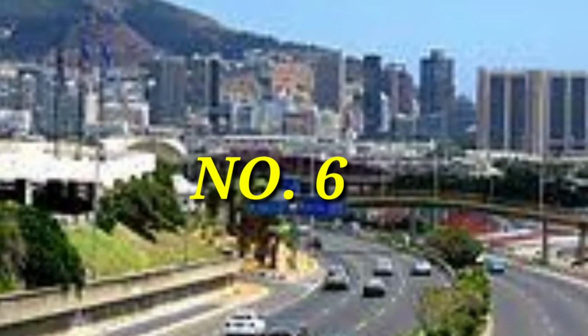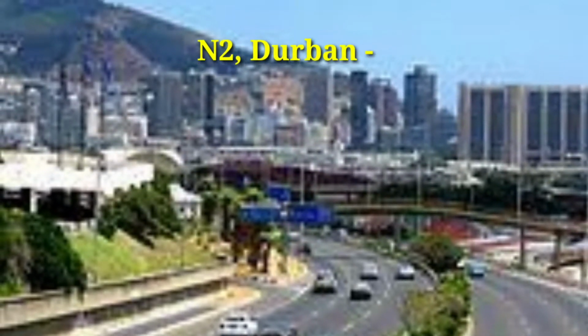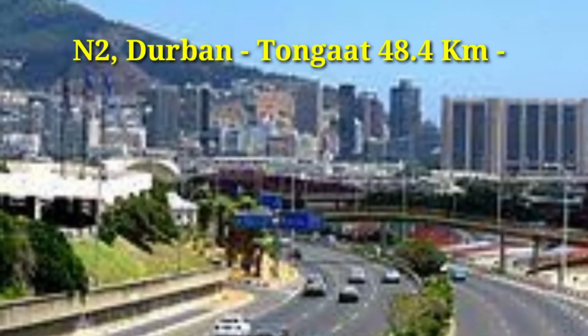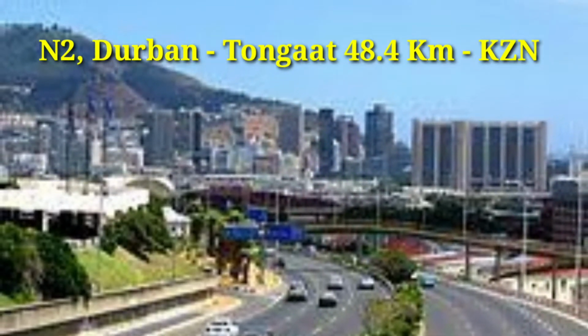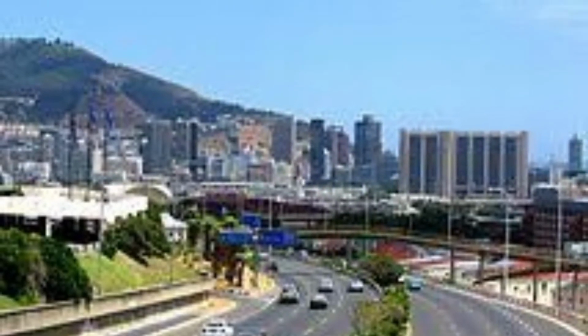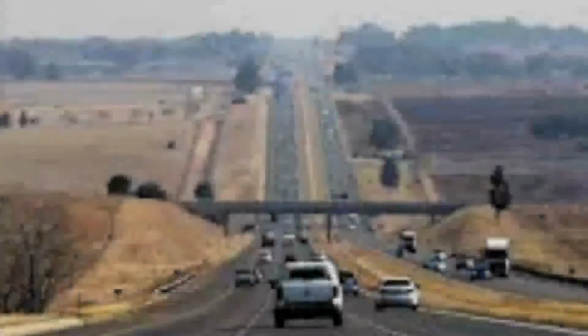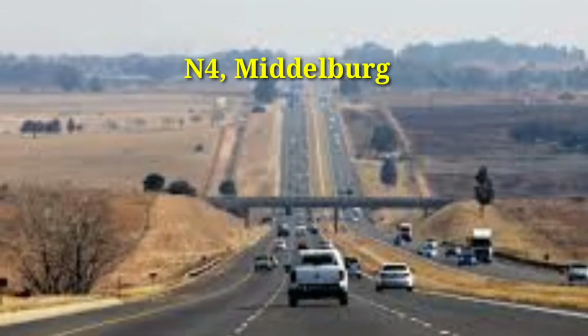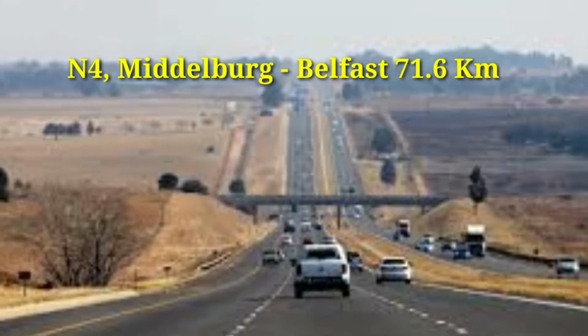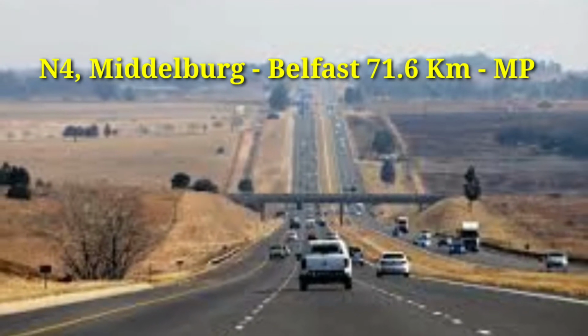Number 6. N2, Durban, Tongaat. 48.4 kilometers, KwaZulu-Natal. Number 5. N4, Middelburg, Belfast. 71.6 kilometers, Mpumalanga.